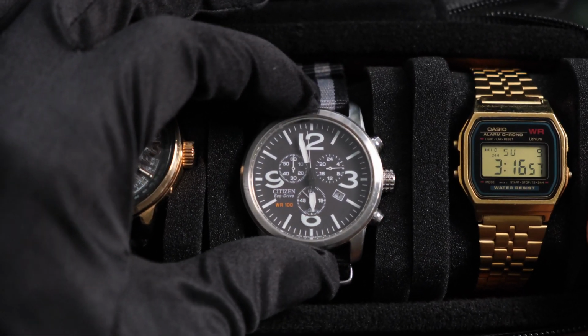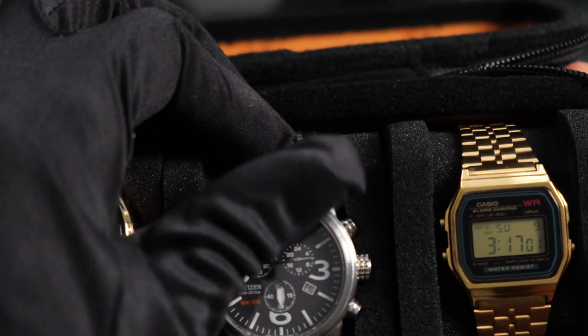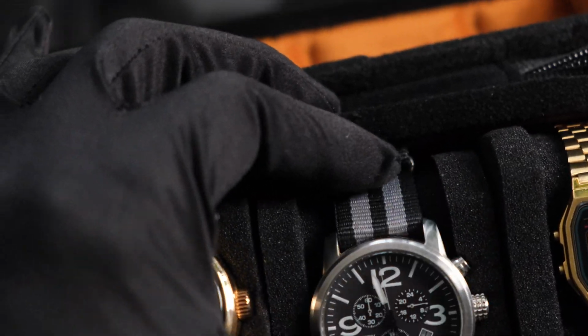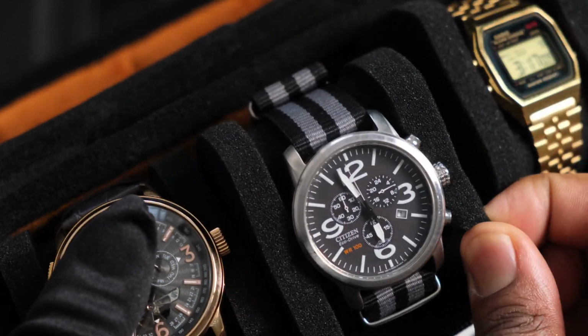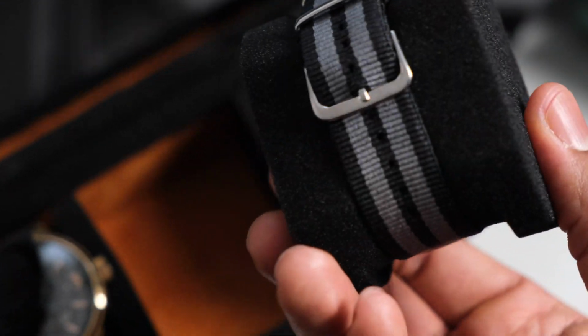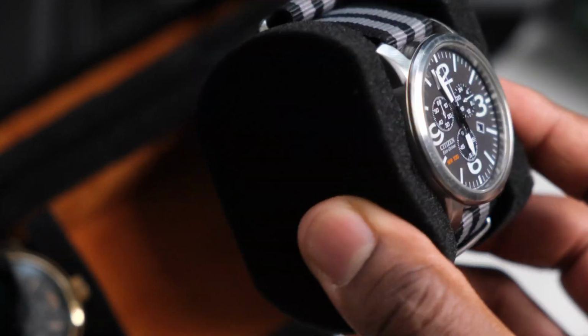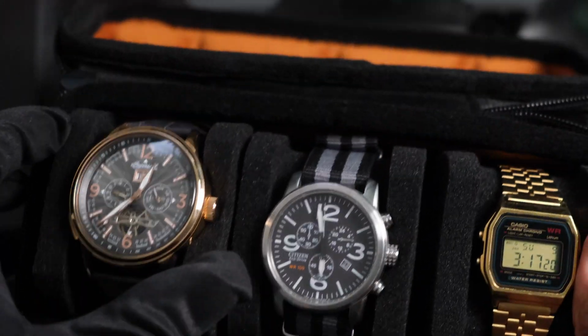Next we have a Citizen Eco-Drive. So this is actually an Eco-Drive watch. I got this ages ago. This was one of the first watches I actually spent my money on. It uses solar to charge, and it's on this beautiful NATO strap, and I believe this is the best color combination for a NATO, personally. I hardly wear this nowadays, but it's such a good watch as well. It gives me a lot of memories of college as well.